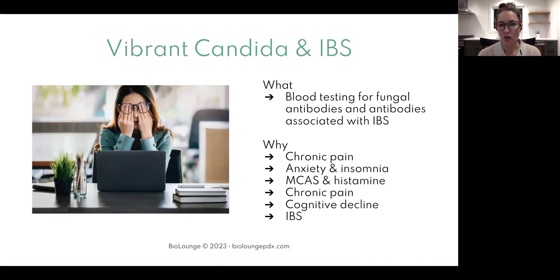So fatigue will be a big part of that, anxiety, insomnia. I wrote chronic pain twice. I meant chronic fatigue. Sorry about that. Cognitive decline is very common. We get concerned that the candida has crossed the blood-brain barrier in cognitive decline when we see the candida antibodies come back positive in the bloodstream. And then also IBS.